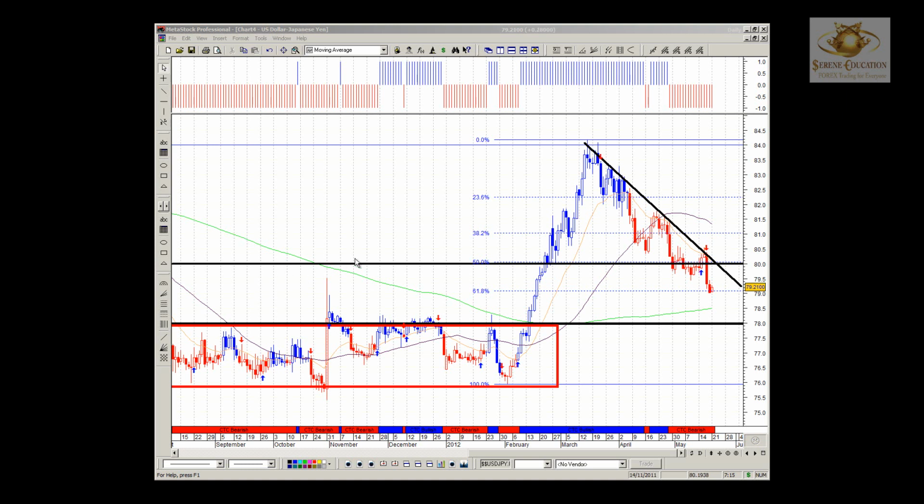In fact, the sun's trying to shine through the clouds here, so it's looking like a nice bright day here in Wales. I hope it's the same for you guys across the world.